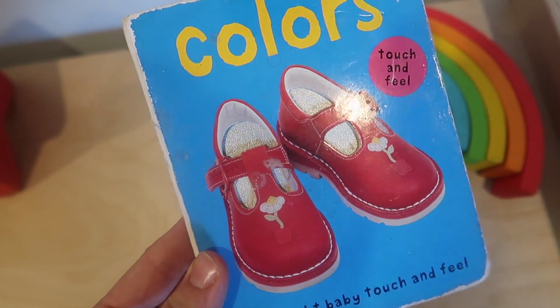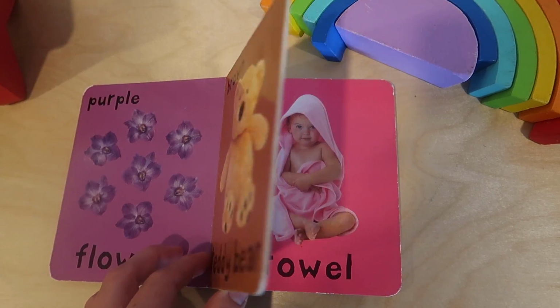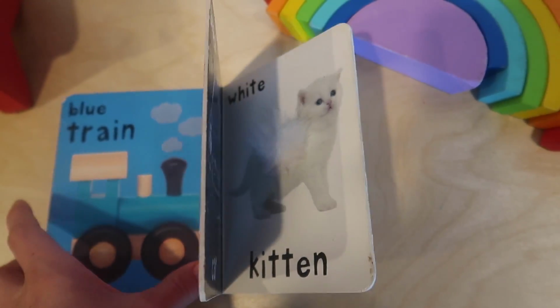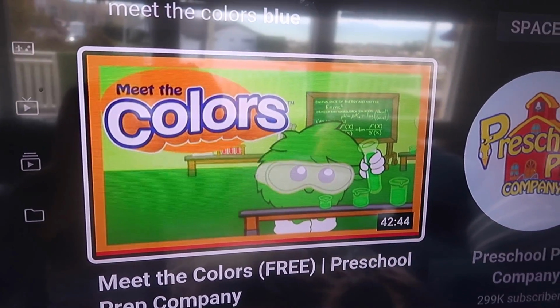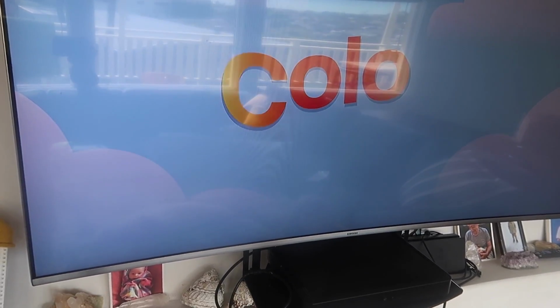Finally, I have 2 tools that I have used to teach colors, and I find them both to be super helpful. One is a simple color word book like this, and the second is the video Colors by the Preschool Prep Company. Preschool Prep makes science-driven videos that teach everything from colors to reading, and they may seem a little odd, but they really work.